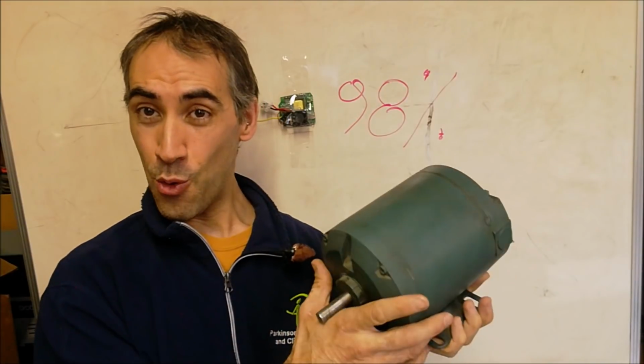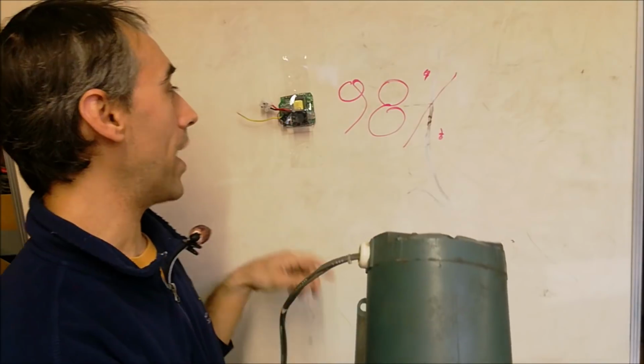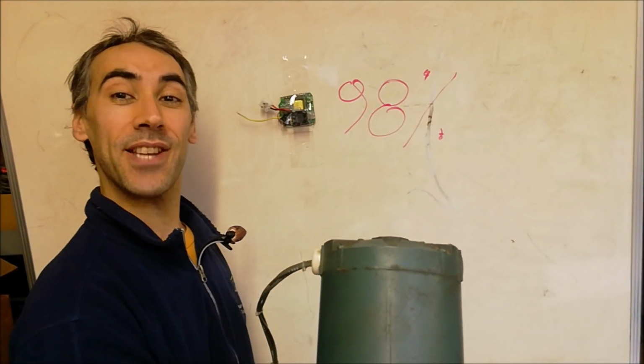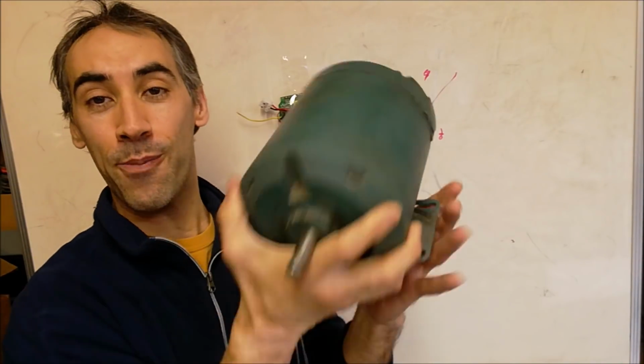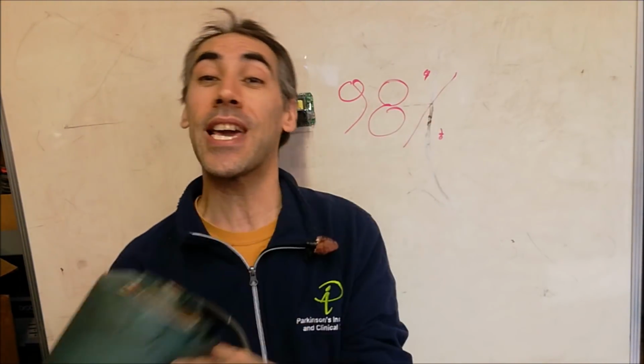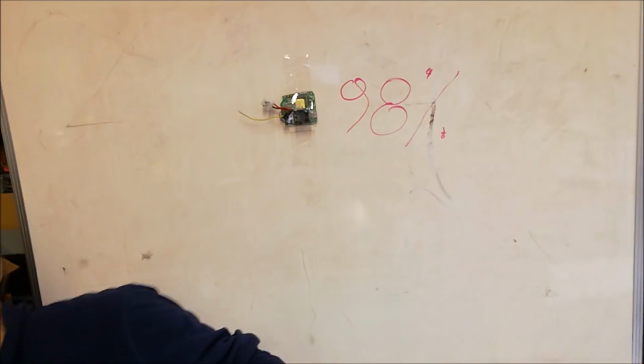All right, which device do you prefer: two of these big guys or this one little piece of technology? Of course. So this is like a Ferrari compared to your little Fiat 500. Guess what? The efficiency is 98%.